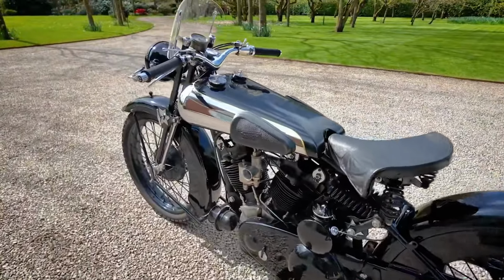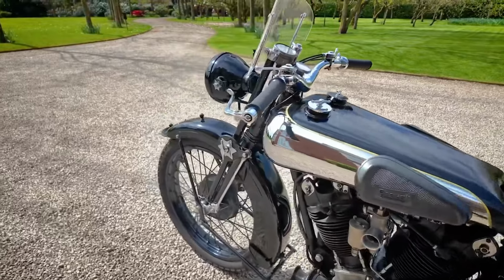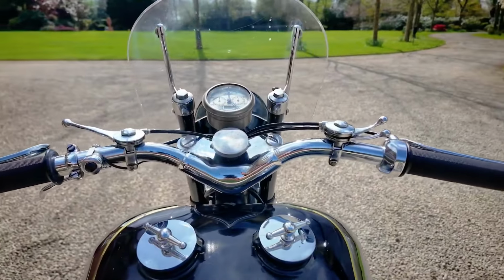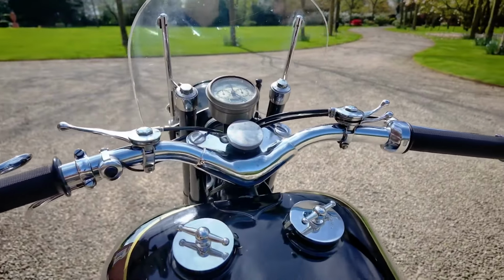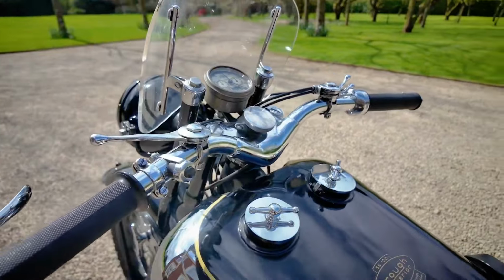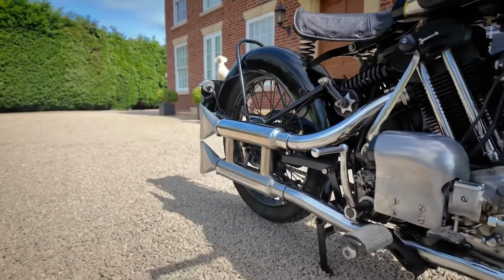Perhaps the most famous Brough enthusiast was T.E. Lawrence, better known as Lawrence of Arabia, who sadly died riding his 7th Brough, and while awaiting the delivery of his 8th. So there it is, our top 10 vintage British motorcycles.